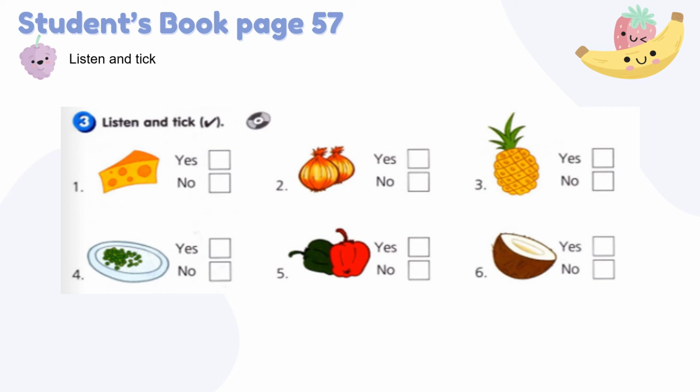1. Is there any cheese in your sandwich? Of course, it's a cheese and tomato sandwich. 2. Are there any onions in the cupboard? Yes, there are. How many do you want? 2, please. 3. Is there any pineapple on the pizza? No, I don't like pineapple. 4. Are there any peas in the fridge? No, there aren't. 5. Are there any peppers in your salad? Yes, there are. I love peppers. 6. Is there any coconut in the pancakes? No, there isn't. Oh, good. I don't like coconut.